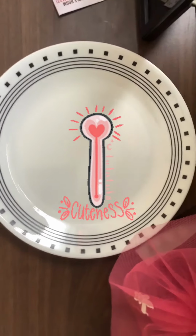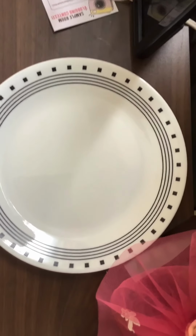Gosh, let me just use this plate, like the plating movement of all the samples.